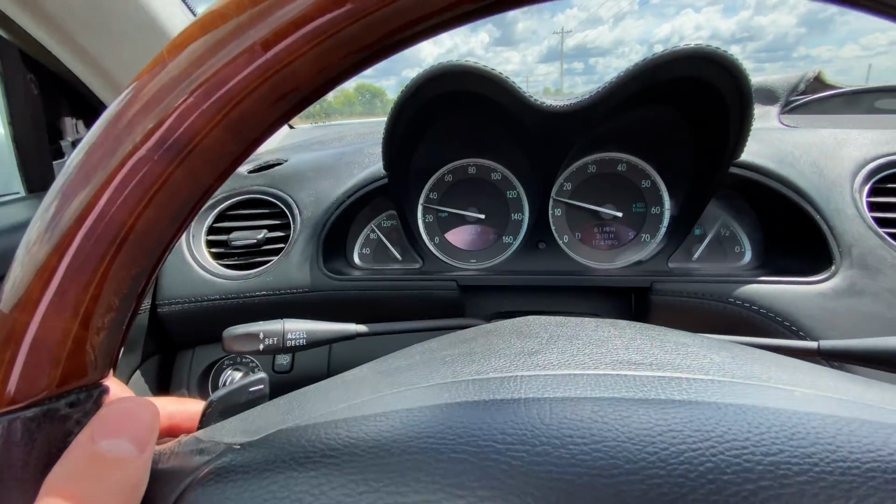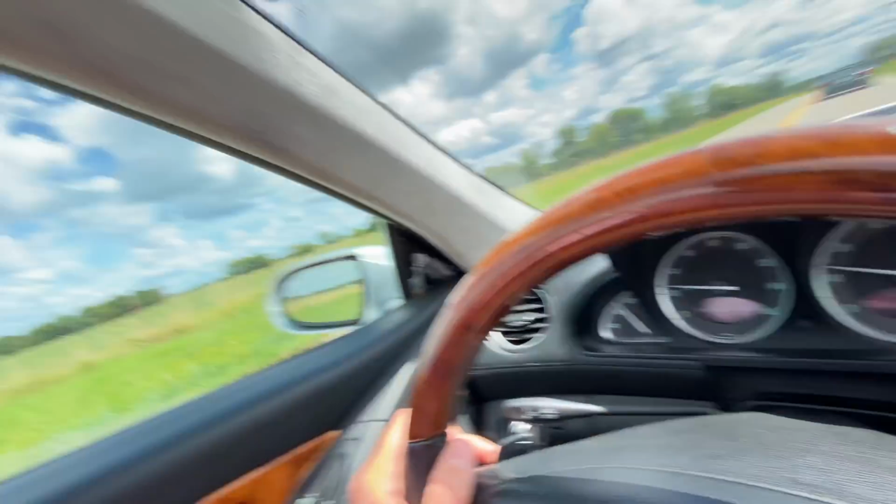Okay, I didn't have the camera going. I just came around a corner and steam started coming out of all of the vents, and I looked down and the temp gauge shot up to the max, and now it went back to normal. I'm guessing it just tried to vent itself, but that was concerning to say the least.